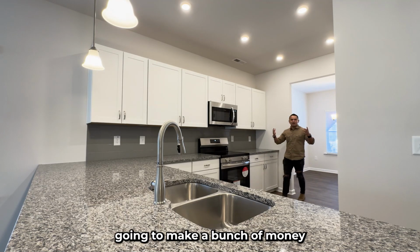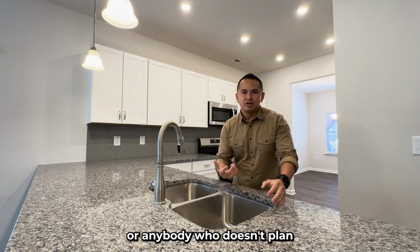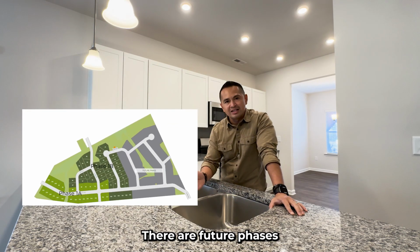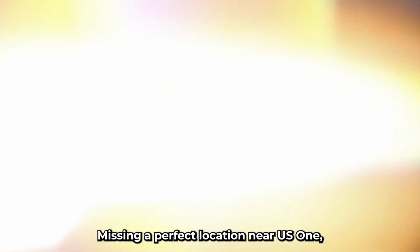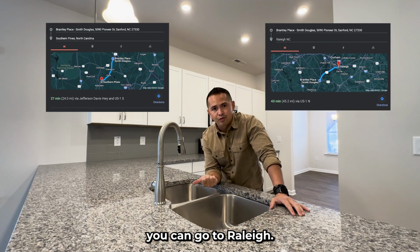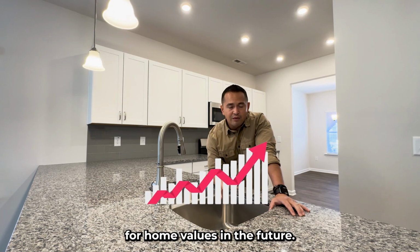So how are buyers going to make a bunch of money with a house like this? It's because communities like this are great for first-time home buyers or anybody who doesn't plan to stay in the home for a long time. It's a community where new construction is being built. There are future phases that are going to be built that are going to push the value up even further. And it's in a perfect location near US 1, near the hospital, near downtown Sanford. You can go to Southern Pines, you can go to Raleigh, you can get all those places really, really quickly. And that's really convenient. And that's going to be great for home values in the future.